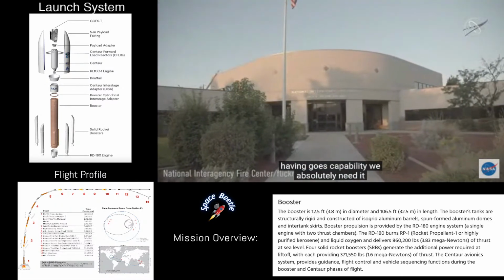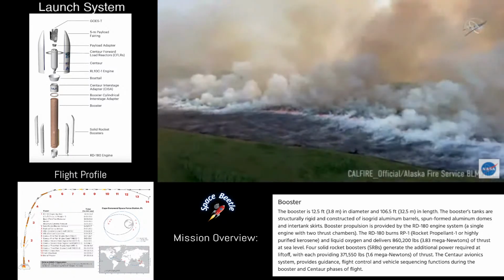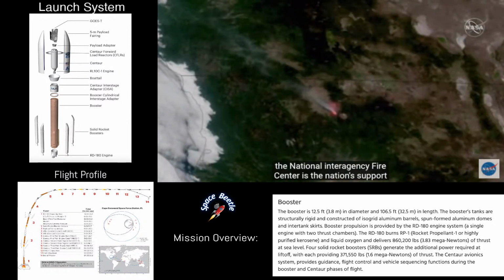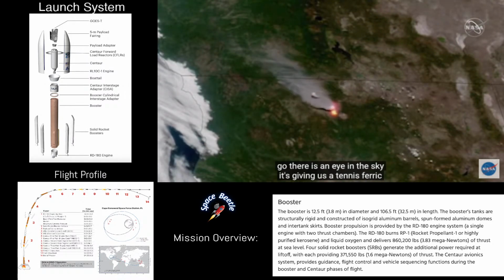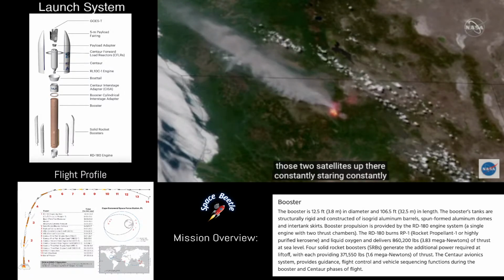The National Interagency Fire Center is the nation's support center for wildland firefighting. GOES is an eye in the sky. It's giving us a hemispheric perspective with those 16 and 17, without having those two satellites up there constantly staring, constantly monitoring, constantly providing us with information. We really have just a big gap.